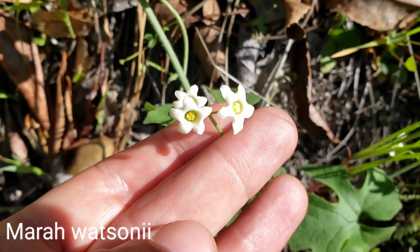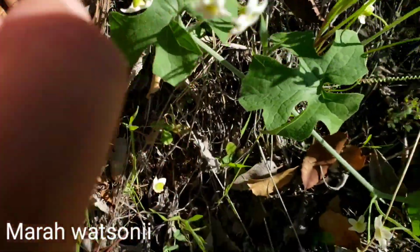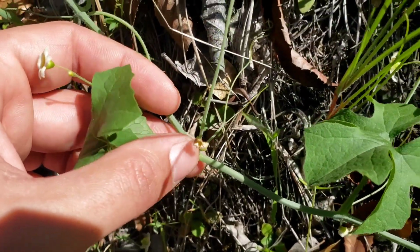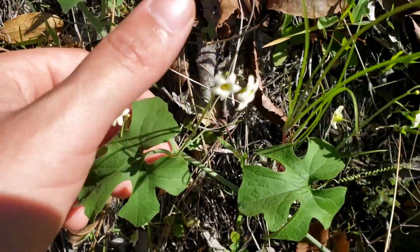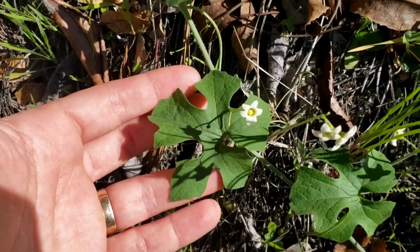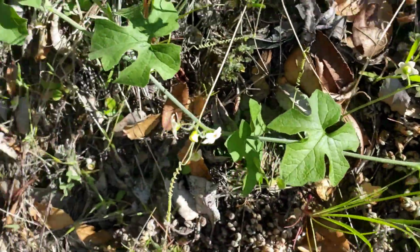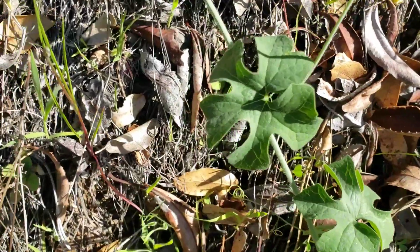It still has the same flowering structure with the male flowers up at the top, and then down at the bottom there's a little female flower. That one's kind of dried up already. Little female flower at the bottom of the stalk, male flowers at the top. The leaves are also slightly more lobed. So the leaf difference, and then once these are in fruit, oh man, you can definitely tell the difference.